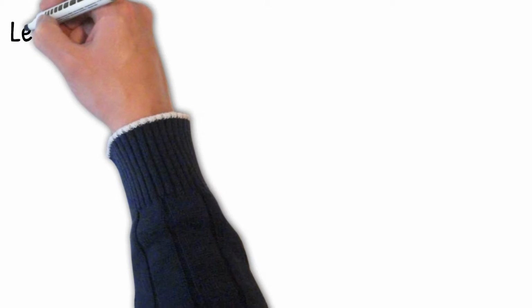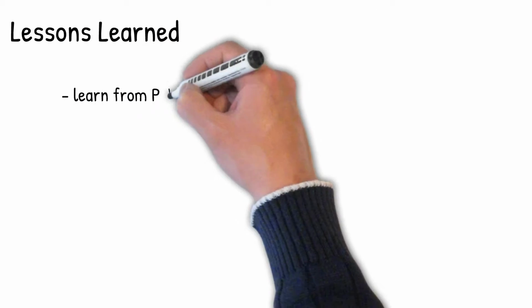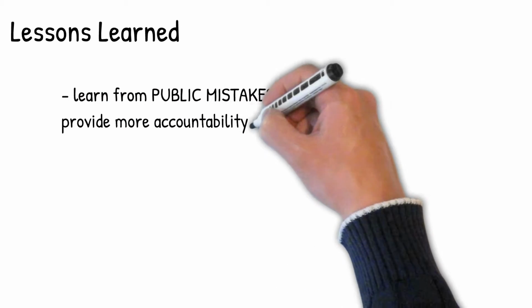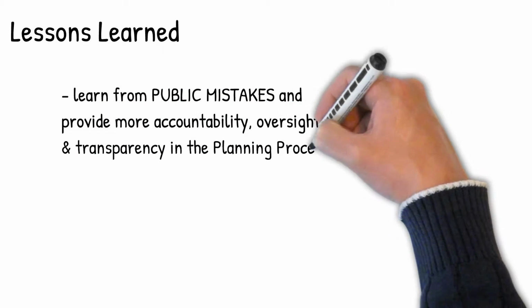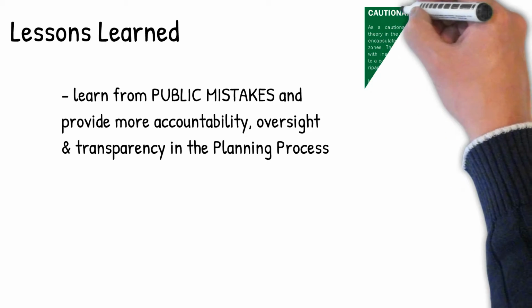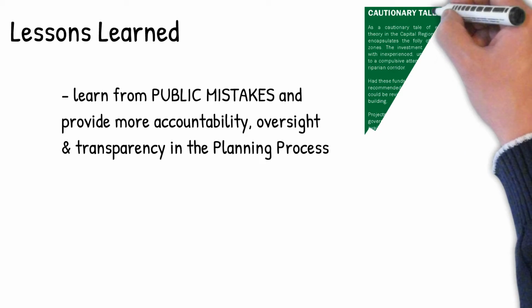So one final lesson that's summarized in this discussion of large parks is also learning from public mistakes. In the comp plan, there's a cautionary tale about the Capitol View Commerce Center and that whole history. We really should learn from public mistakes and provide more accountability, oversight, and transparency in the planning process, or a way to look at new development coming into the city and go through a system. This is going to be a constant problem in Harrisburg, and this is why it's a cautionary tale.